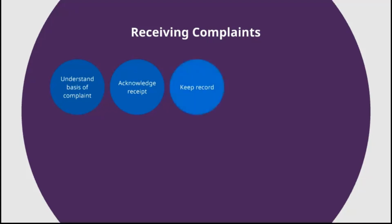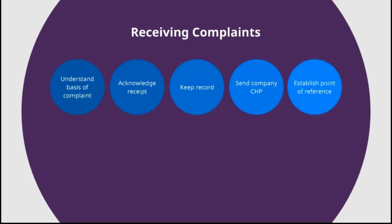Maintain good record keeping throughout, including all complaints, physical and virtual correspondence, and any relevant information. Make sure you're careful with which information is shared, particularly if there are any confidential details. You should also send the complainant a copy of the firm's CHP, clearly setting out the next steps and timeframes. You should also establish a point of contact for communication on the matter.